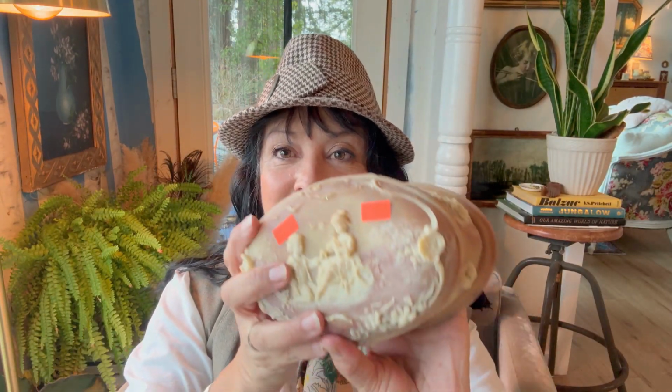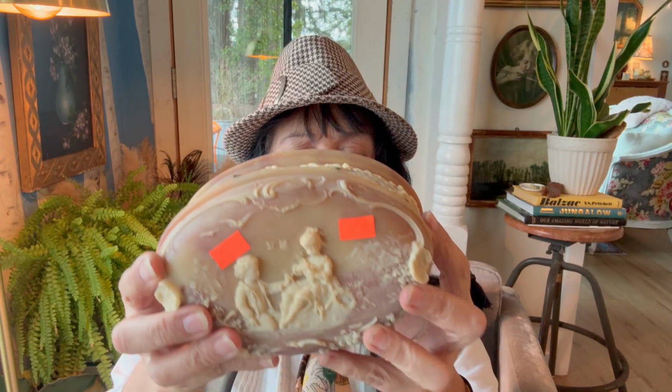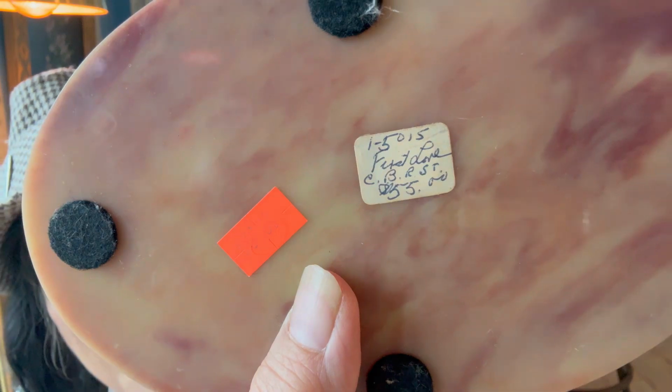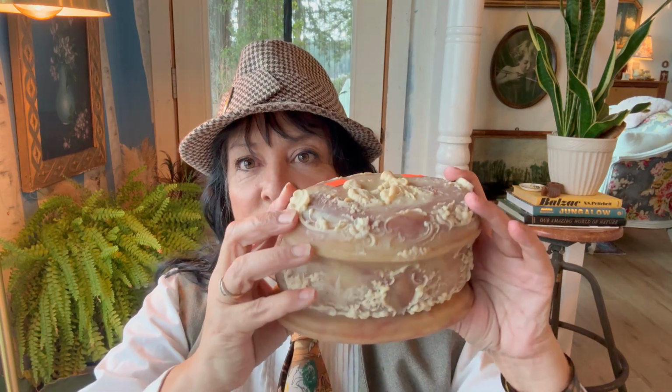I got this lovely box. It actually has a sticker on the back. It says First Love, and it's got a price of $55. And it looks like a really old sticker. The problem is that the hinge needs to be glued back on. Should I be the one to do that, or should I sell it as is?